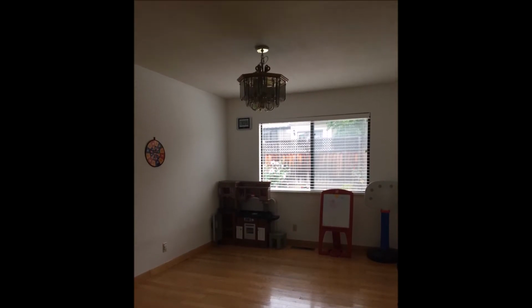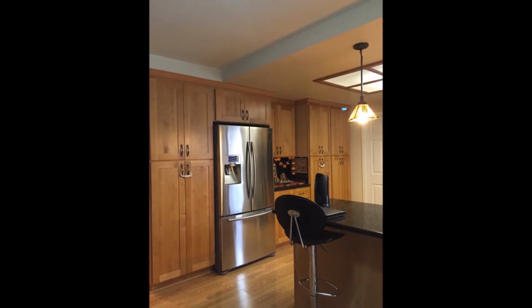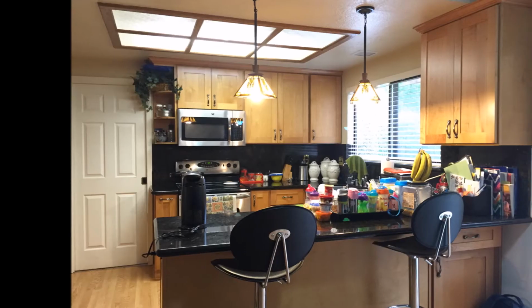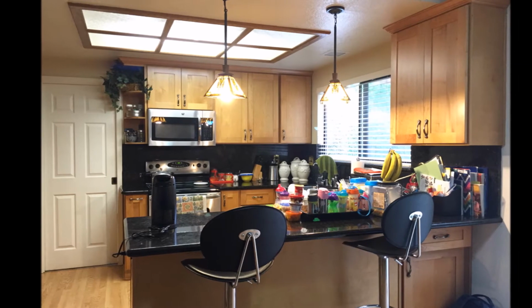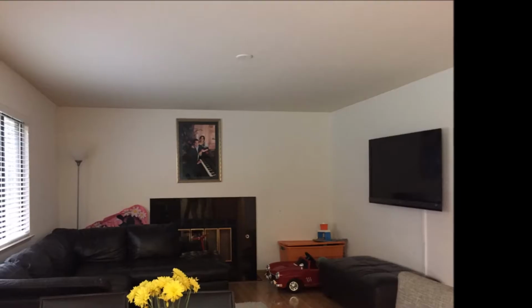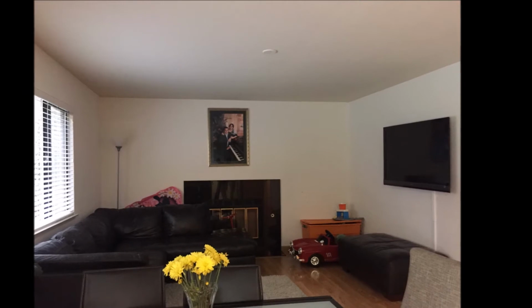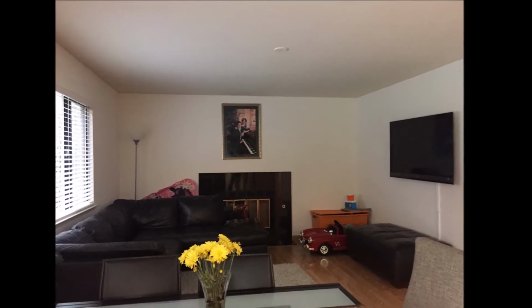The kitchen actually was not in bad condition, and originally the homeowners wanted to keep it the way it was, but as you'll see, as we started doing the renovation, leaving this space as is made it really stick out like a sore thumb. The family room was directly across from the kitchen, and we replaced the flooring. It was laminate before. We put in hardwood floors and added a built-in.